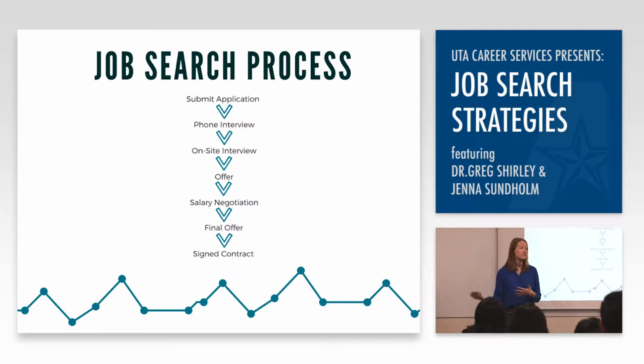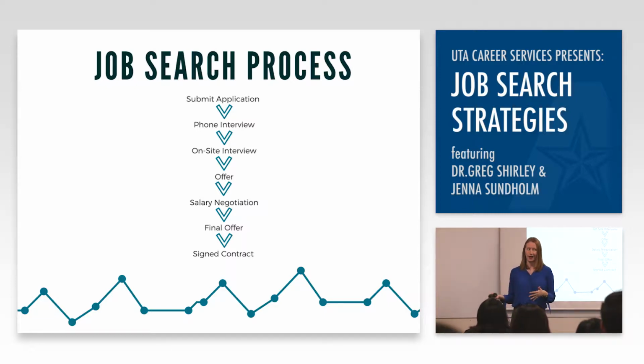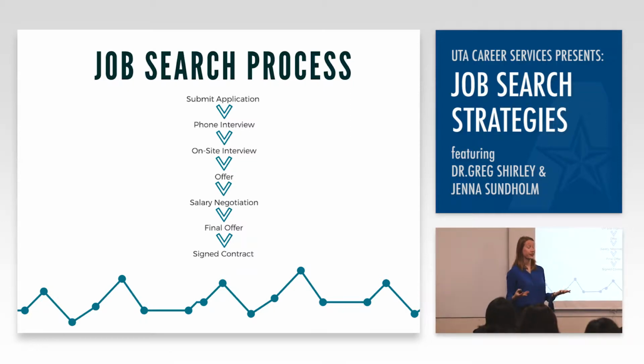When you actually go to submit those documents online, though, templates and applicant tracking systems do not get along very well. So a lot of times it will misplace your information. It'll actually delete some content sometimes. So to avoid all of that, we recommend in our office using a blank Word document to create your resume and your cover letter.